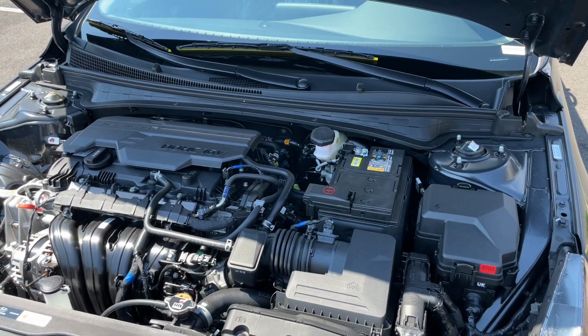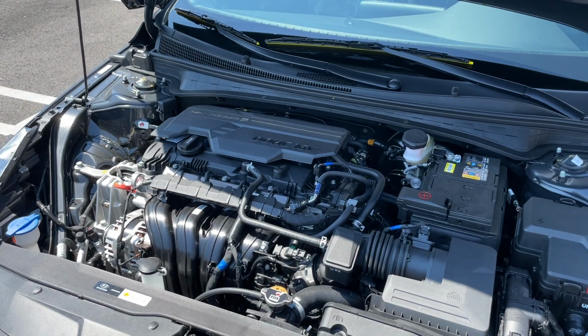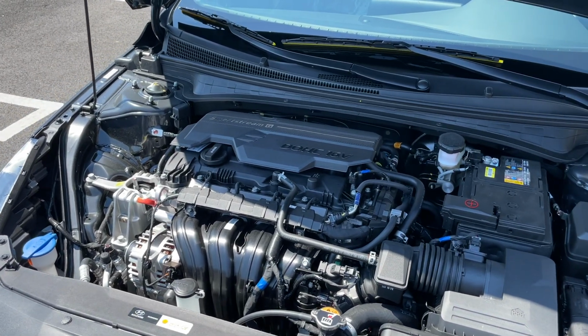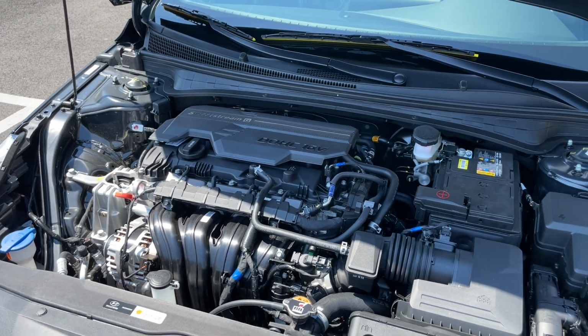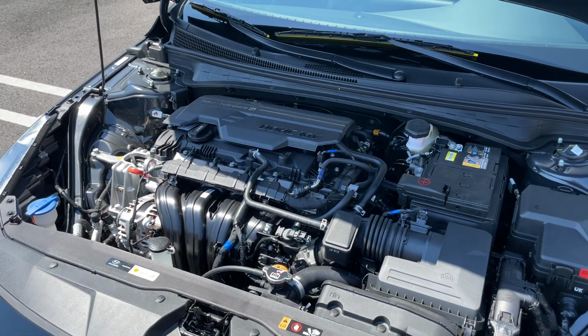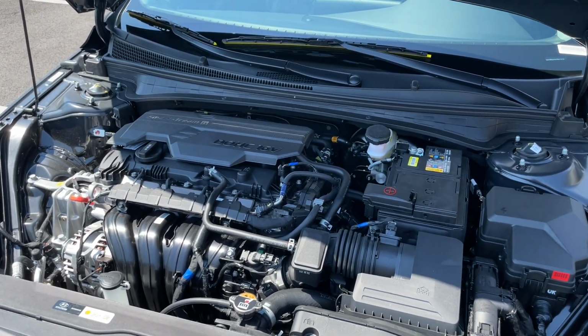Under the hood, there's going to be a 2.0 naturally aspirated 4-cylinder engine that is connected to an IVT, basically a CVT transmission, and this engine produces 147 horses and 132 pound-feet of torque. And the fuel economy numbers on this engine: 33 in the city, 43 highway, and 37 combined.